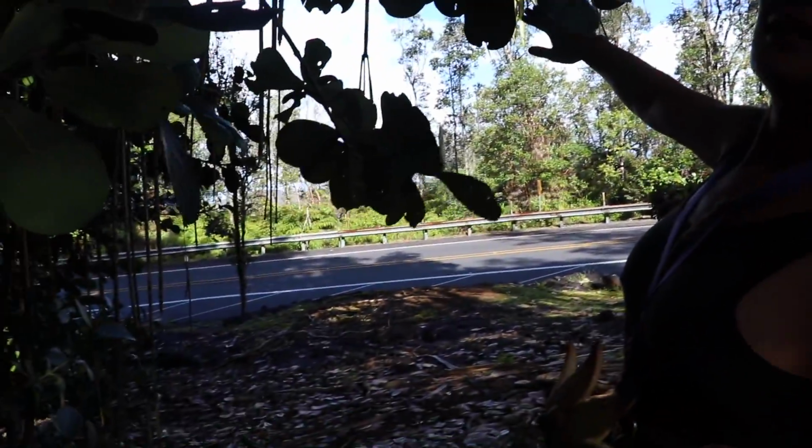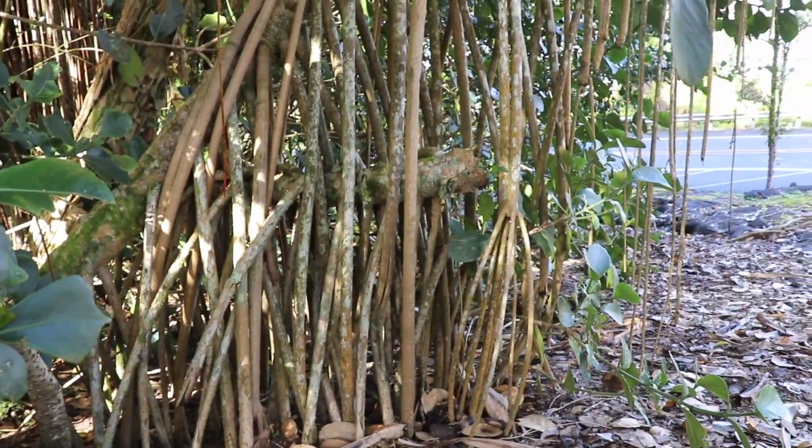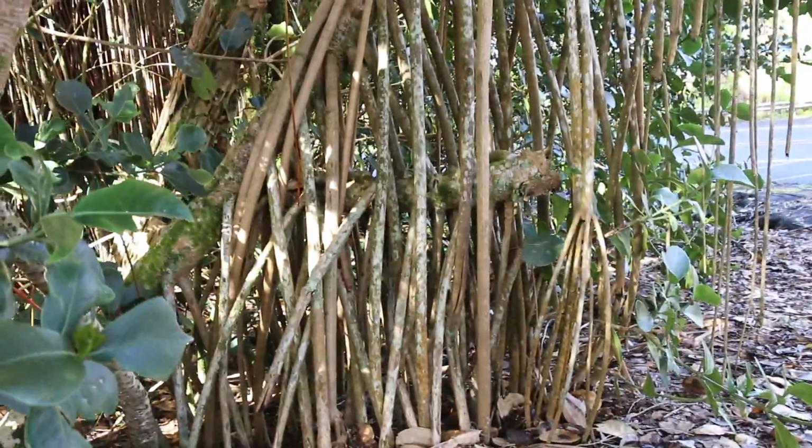It's not a signature tree? No, it is, but see that. See the roots there? That's holla. That's holla. Holla! Just kidding.